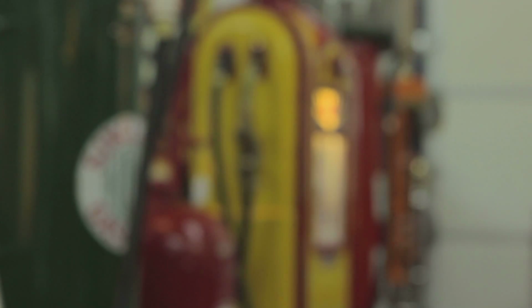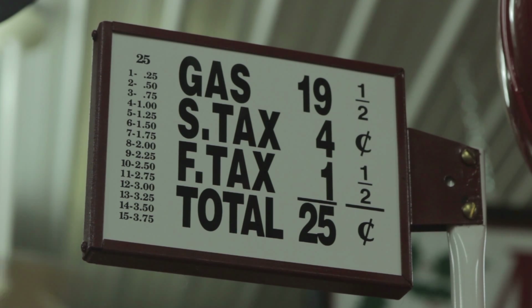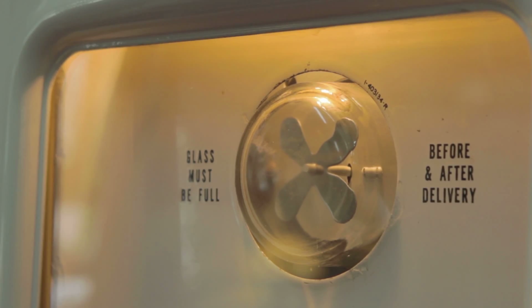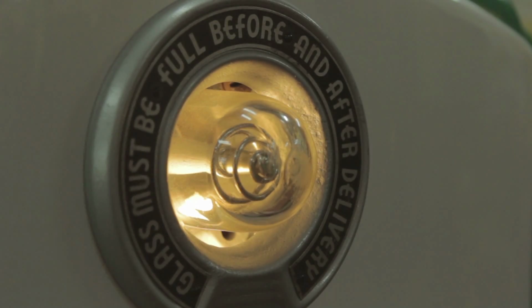But after a few years went by, they changed over to the smaller pumps. And people didn't like the smaller ones because you couldn't see the gas going in like you could the visible. And then they finally put that eyepiece on them, it has the marble in it or the fan, so people could see that. That's all that's for. And people were happy about that, so they stuck with that for several years.